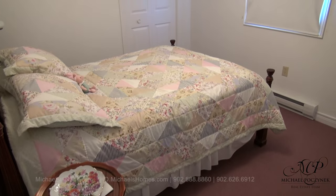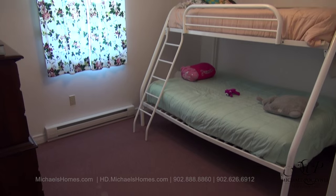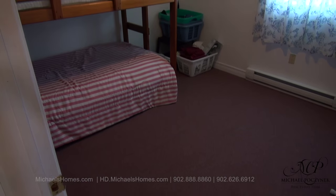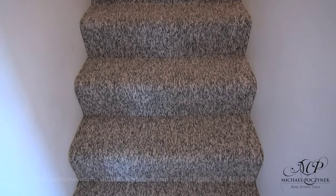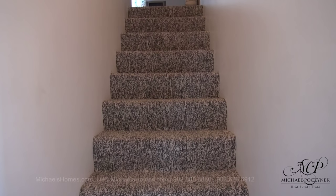This would be bedroom number one on the main floor. Bedroom number two in the corner, or the back left. And bedroom number three in the back right, or the same side as the entrance door. Next, we'll go up these stairs, which are located right across the hall from the laundry facilities.